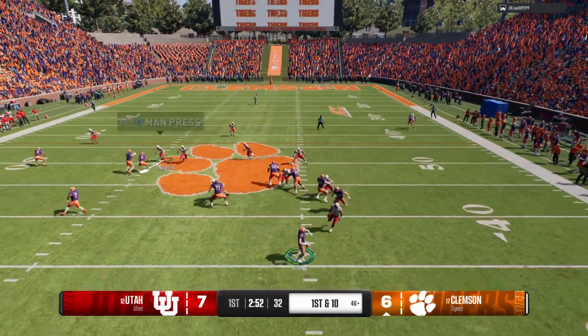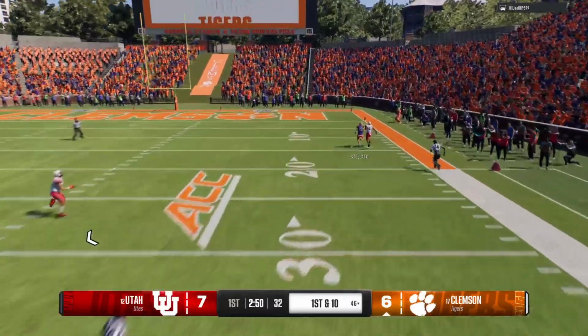He's looking to throw it. Fires one high and deep.